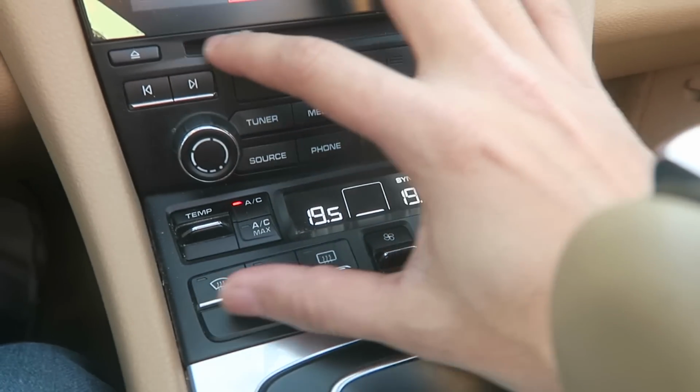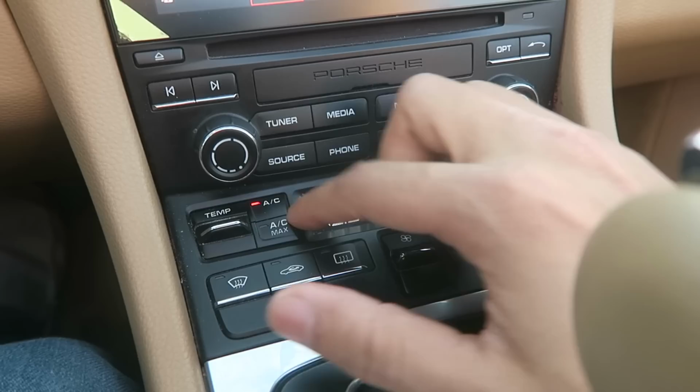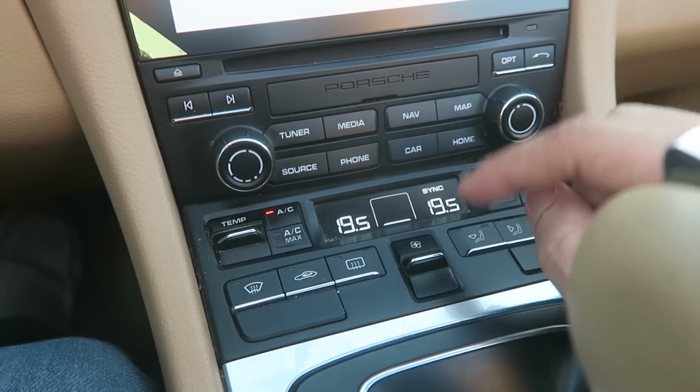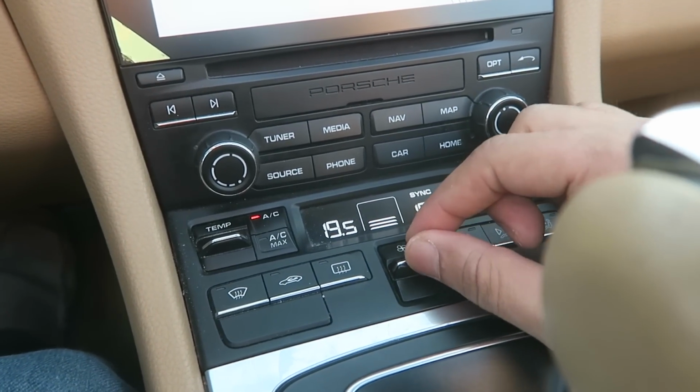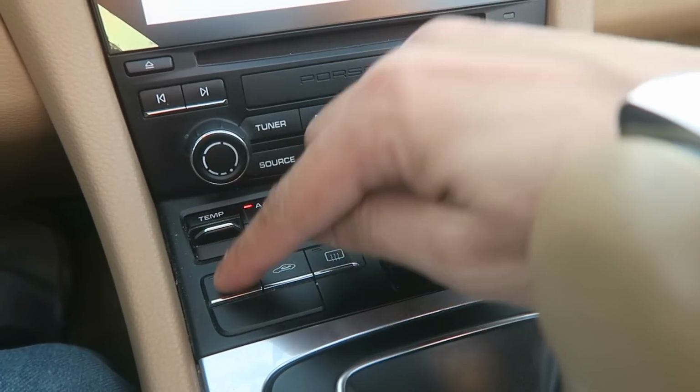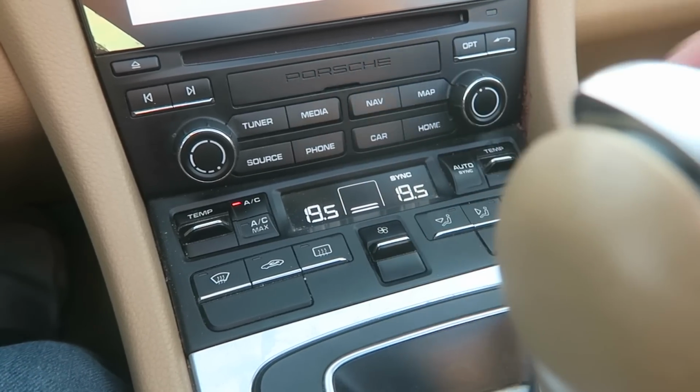Also, most of the car's controls are over here, so you have quick access to the temperature controls right here, so you can change the temperature right there. This button over here switches the amount of fan you have going on, as well as the regular heating and cooling options.